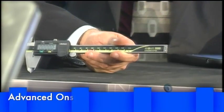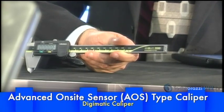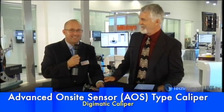Okay. And this is available in what sizes? The sizes will range from 6, 8 to 12 inch for now. Yeah, and moving forward, I'm sure there will be more models coming. Okay. All right. Thanks, Pat. Thank you.